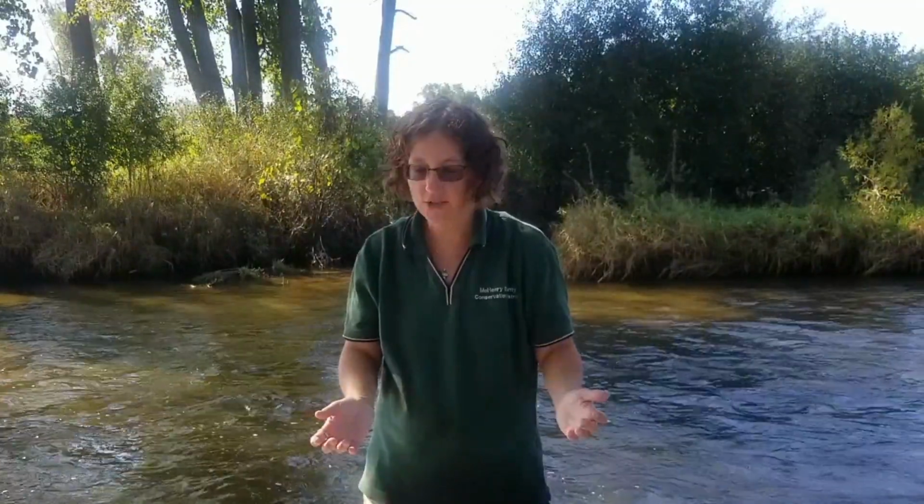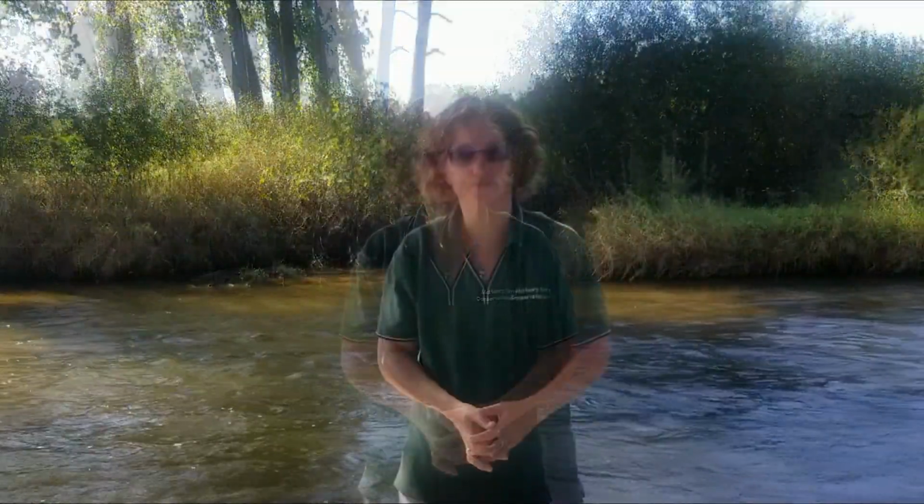These are just a few of the hundreds of macroinvertebrates that can inhabit the creek or other waterways around us, and it's an indicator again of it being very high quality, which is good news for all of the animals and for us.